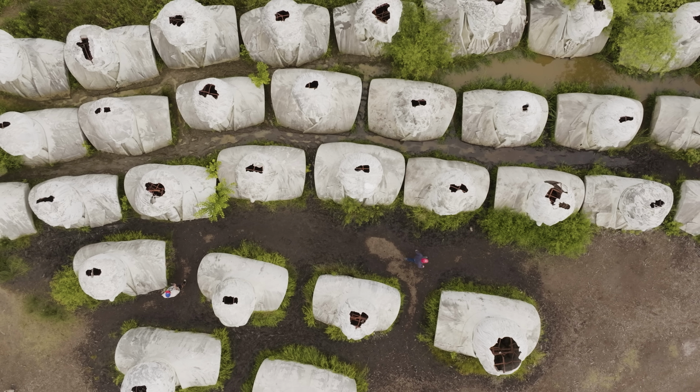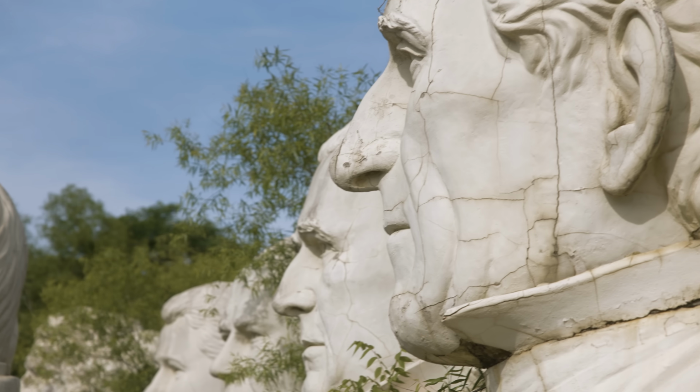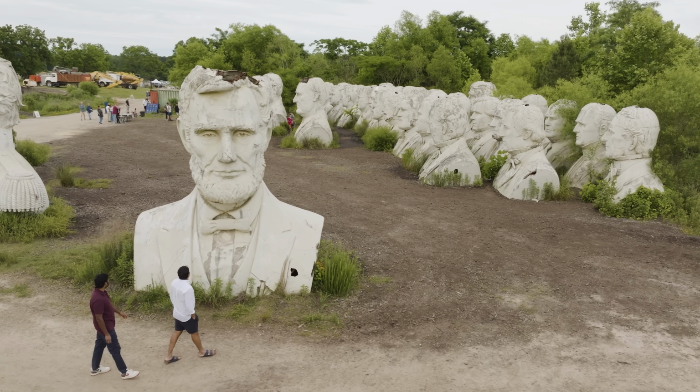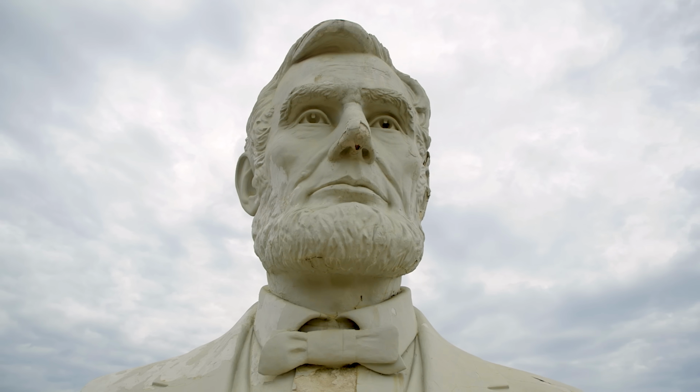Now, the sculptures rest together in a field where nature and time have begun to run its course. With the majority of the heads cracking and peeling, it's become an entirely different attraction altogether, making this one of Virginia's strangest places to visit. The oddity of this attraction is what draws in most of the visitors these days.